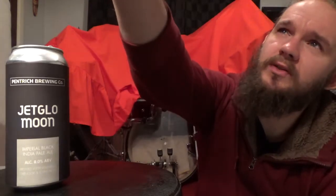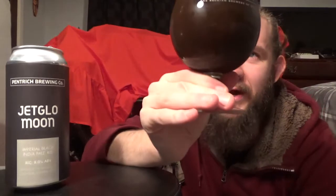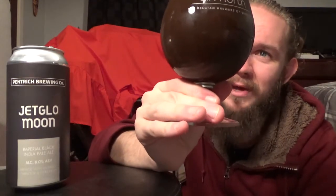But yeah, when we shine the light through this beer, it does have that really kind of Coca-Cola, Pepsi type colour to it, which is quite interesting. So definitely a more hazy black IPA rather than the kind of pitch black, almost ones that would be transparent if they weren't so dark, if that makes sense.